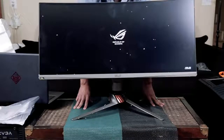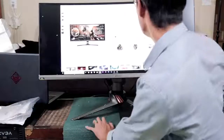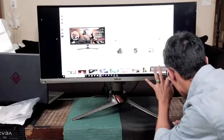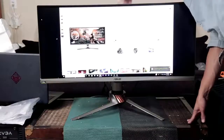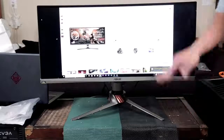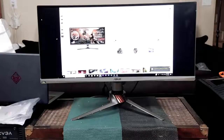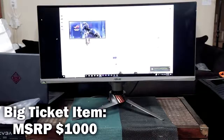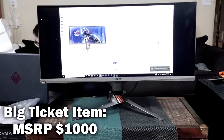No way this works. Oh my God! Is that a scratch? No, that's just cat hair. The plastic seal's still on here. 100 hertz. I gotta look this thing up. How much does this cost? This thing goes for $950 on sale. This is a $1,000 monitor.